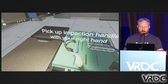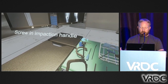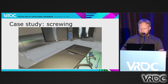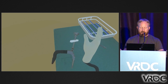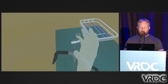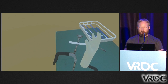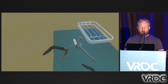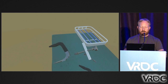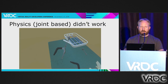The first one I'm going to talk about is the screwing interaction, which is where you're attaching one part to another using a screwing motion, or screwing a screw into a bone, say. So that's what it looks like, our final version. This was my first attempt to get something like that working using a physics-based approach. This is using a hinge joint, basically, in Unity. Initially it looked quite promising, and this seems to be moving kind of natural. You can see a bit of twitching around where it's supposed to be joined. Where this unfortunately broke down for us, and why we didn't end up using this, is when you try and turn it into a two-handed interaction, it just turns into an elastic band, and we couldn't get a rigid connection there.